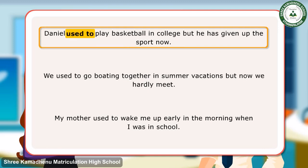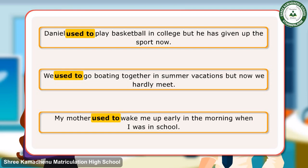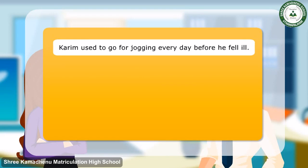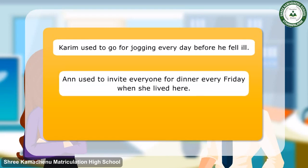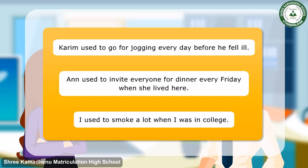In the first sentence, used to tells about an action regularly done in the past but no longer done now. In the second sentence, used to tells about a past activity that took place regularly but does not take place anymore. In the last sentence, used to tells about a past habit now discontinued. Here are a few examples of sentences using used to. Karim used to go for jogging every day before he fell ill. Anne used to invite everyone for dinner every Friday when she lived here. I used to smoke a lot when I was in college.